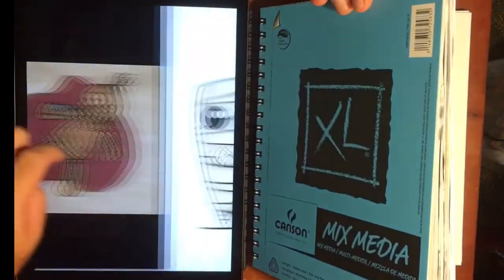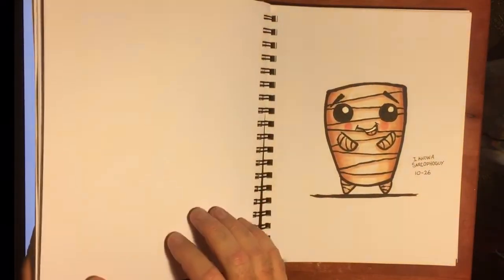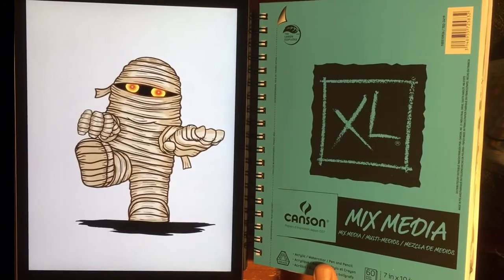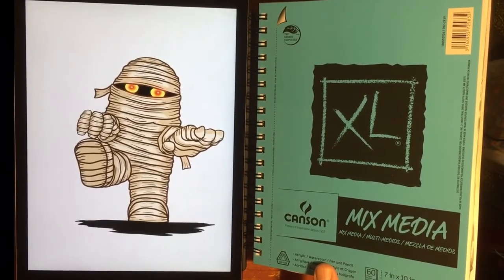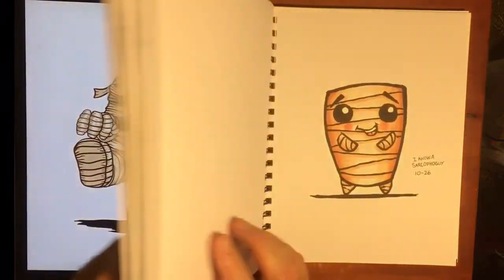You can see the concepts for this one. This is kind of what he turned into there, and then this was another concept I had, a little more complicated. I didn't really like this one in the end. There's parts of it I like, but it was just a little too busy, and I don't know. So I went with the other design.